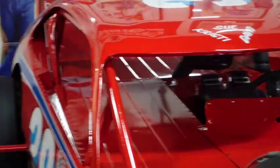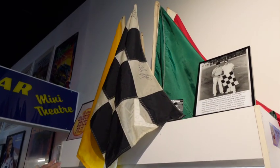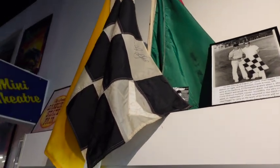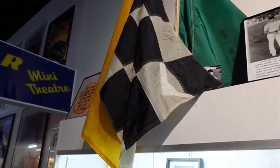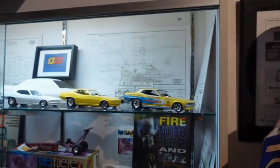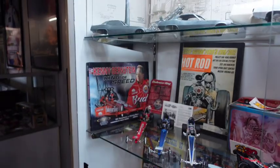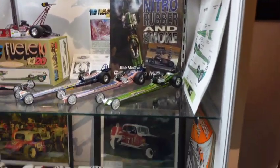Just looking at the difference of the insides. Now, all these flags here come from the Danbury State Fairgrounds, where they used to run the Danbury races a lot up there. Danbury, Connecticut? Yes, Danbury, Connecticut. Now, what state are you from? Originally West Virginia, then I moved to Ohio, then I moved to North Carolina.